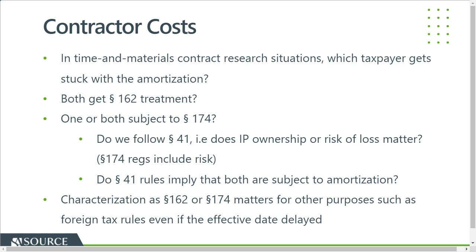Most circumstances with manufacturing, that's a pretty rare circumstance where you don't have one or the other. What Treasury has consistently said over the last couple of years is that their belief is that when you have a contractor and a principal like this, only one of the companies is generally going to be subject to amortization unless they have a cost sharing arrangement, such as under the transfer pricing rules. And because of that, this matters even if amortization goes away, because this matters for foreign tax purposes. So if you have multinational operations, this could be a big issue for you.